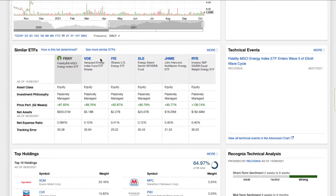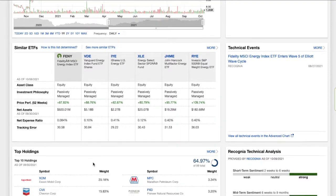Comparing this ETF to others, you have similar ETFs, and this is Vanguard. This is all different places where you can invest your money. Your expense ratio is the best, 0.08% compared to 0.1, 0.41, which is a big expense ratio, 0.12, 0.4, 0.4. That's how much they're charging you.